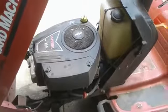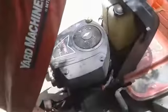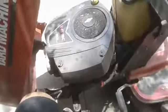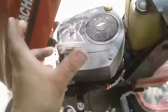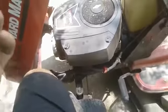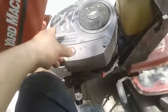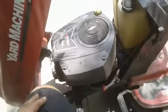One thing I will make a note on: if you're watching this video and you think, oh, I can take my 13 horse and fix my 20 horse, the difference between a 13 horse and this is the piston throw. What I mean by that is the cylinder is longer in this than it is in a 13 horse. Also, I think the piston may be bigger too, but nonetheless, what I'm trying to say is that the push rods are longer in the 20 horse than they are in the 13 horse.